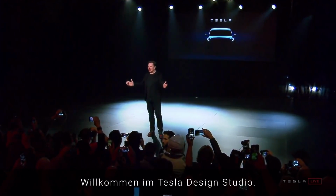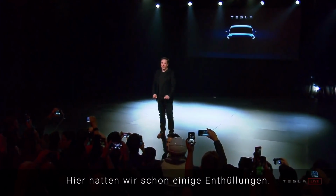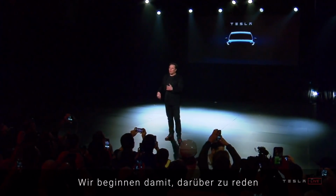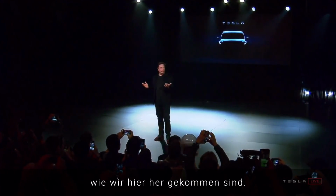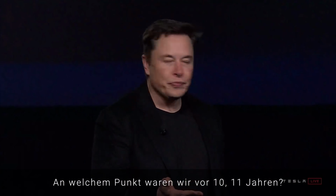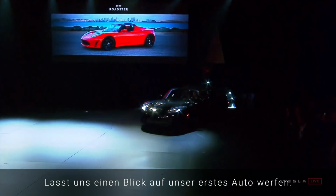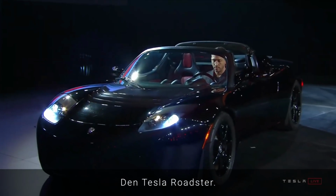Welcome to the Tesla Design Studio, where we've held many product unveilings before. We're going to start off by just talking a bit about how did we get here? You know, where were we 10, 11 years ago? What has happened over that intervening time? So let's take a look at the first car we ever made, the Tesla Roadster.